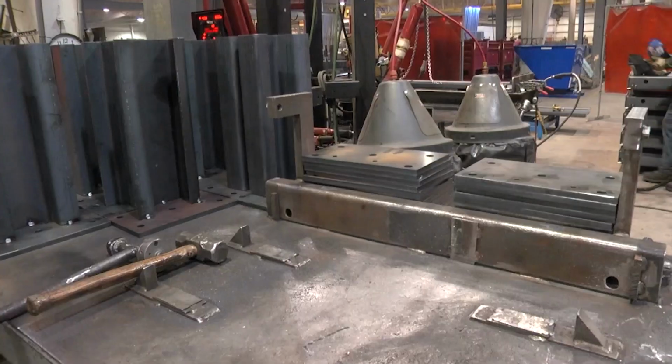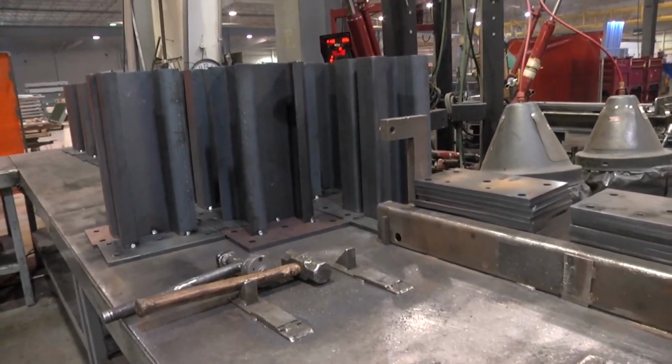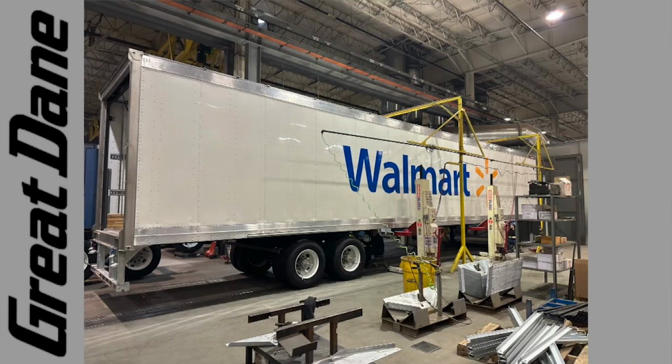What do I think is cool? I think the fact that every day I come in here, I see truckloads of raw material out there, and at the end of the day, we turn out a product that's ready to ship and move product out on the nation's highways.